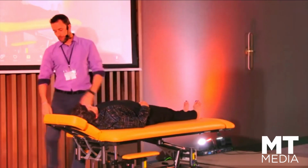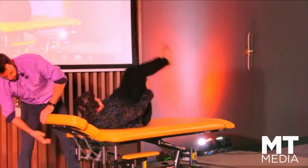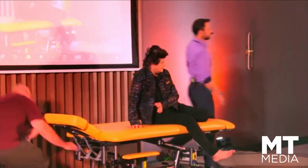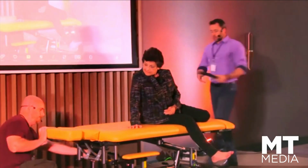I'm gonna get you face down. I'm not 100% sure on how to lower this, but yeah, okay. Coach has got me right here. I'm gonna be buying one of these tables, actually.